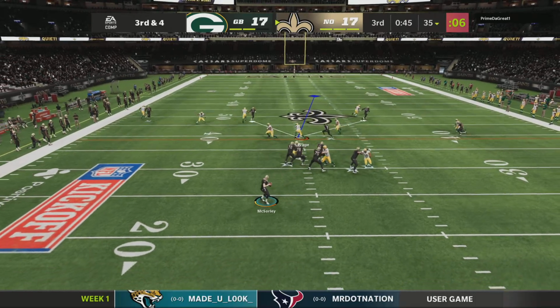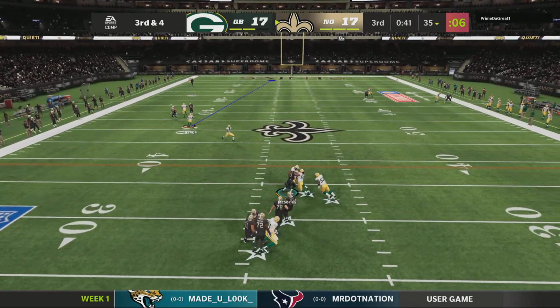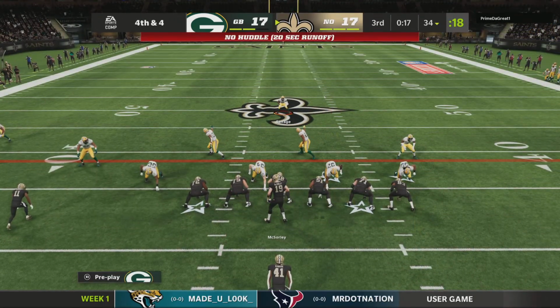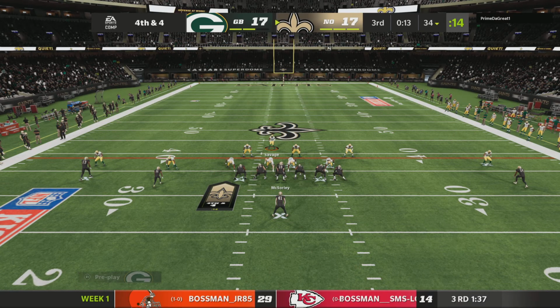McSorley sets to pass. Forced out to his left. And he will not make it back to the line of scrimmage as he's going to be taken down. They'll break the huddle here and go for it. This is 4th down.